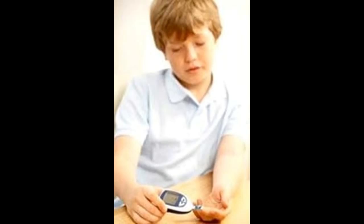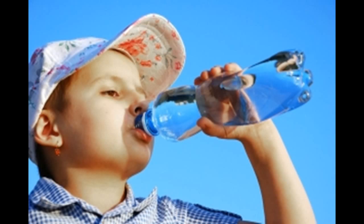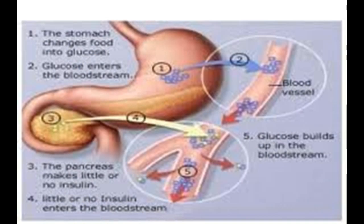There are two main types of diabetes: type 1 diabetes, in which the body does not produce insulin, and type 2 diabetes, in which the body does not produce enough insulin, or the insulin that is produced does not work properly. Some of the common symptoms of diabetes include fatigue, weight loss even though you are eating more, excessive thirst, increased urination, cuts and bruises that are slow to heal, and blurred vision.